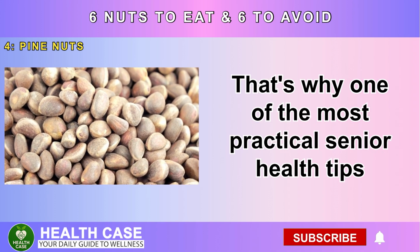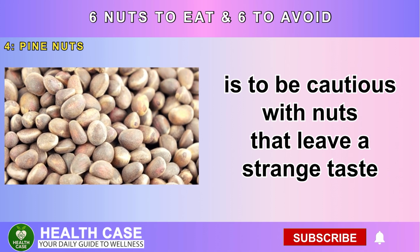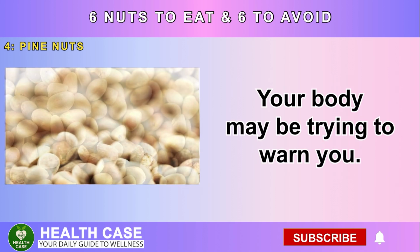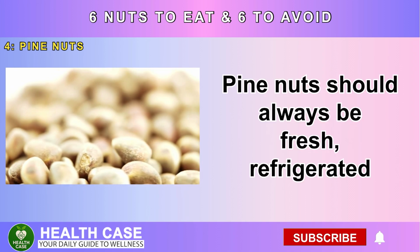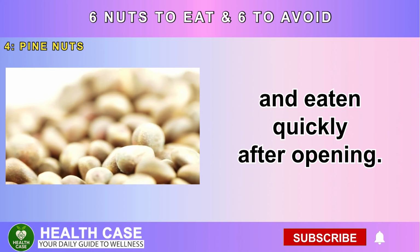That's why one of the most practical senior health tips is to be cautious with nuts that leave a strange taste after eating. Your body may be trying to warn you. Pine nuts should always be fresh, refrigerated, and eaten quickly after opening.